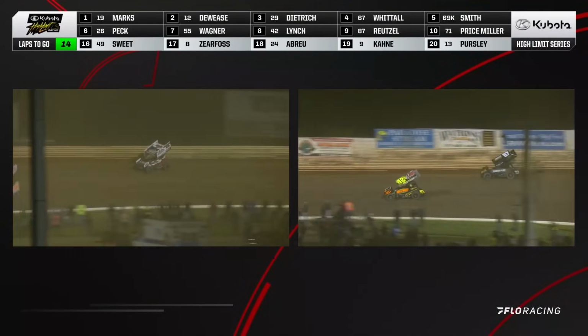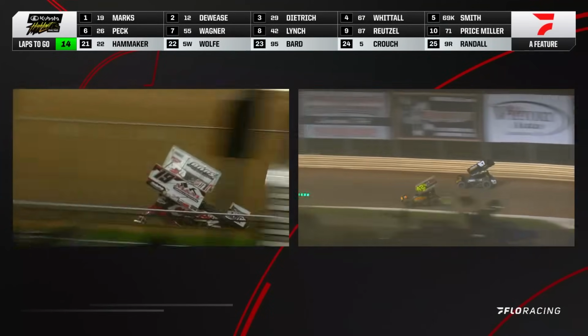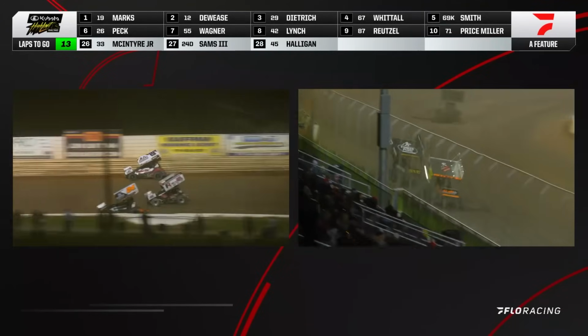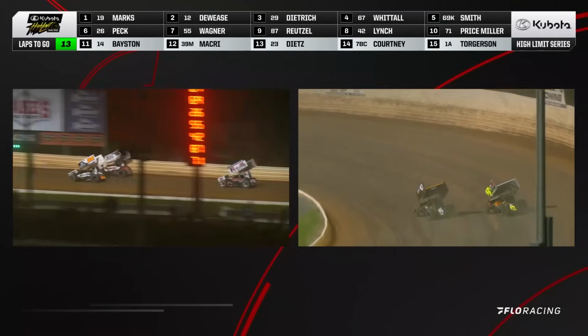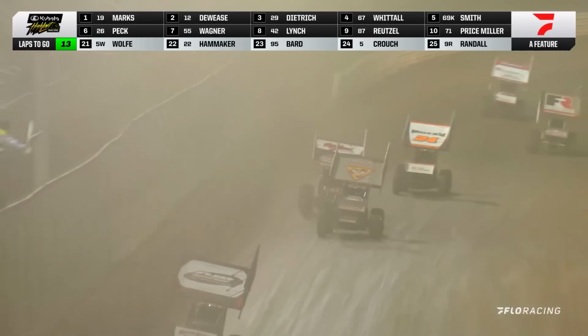As we would go double box, your leader Brent Marks on the left, and then we've got a battle with Cy Lynch and Aaron Reutzel. That is for that 8th position. Reutzel trying to get that right rear hooked up on the top there off of corner number 4, but Lynch is still smooth and straight right through the stick. Now there goes Reutzel. He'll go right through the middle in turns 1 and 2. Cy Lynch looking for his first top 10 finish of the season with Kubota High Limit Racing, currently running in that 9th spot after he got passed by Reutzel.